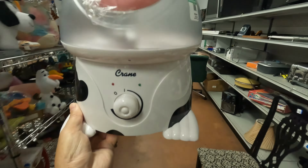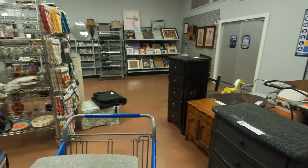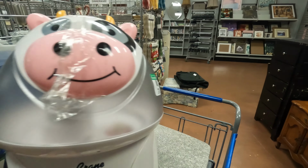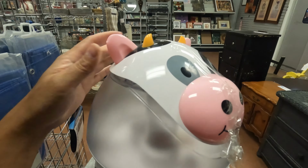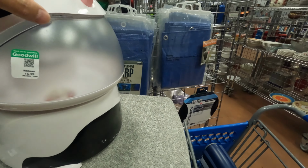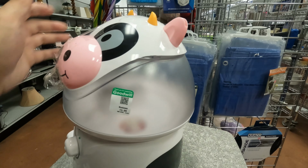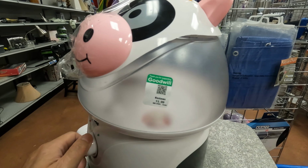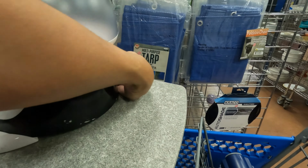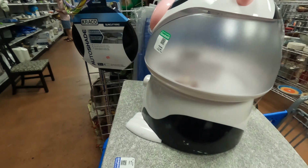Got a crane dehumidifier. So this is good for when you get a cold or something like that. $15.99 is it's not that cheap. It's kind of like halfway there. You get brand new, it's like around 45 bucks right now.